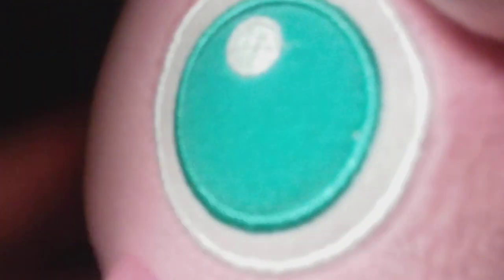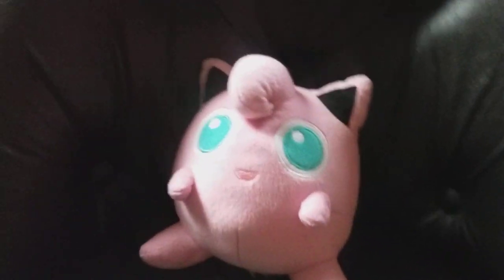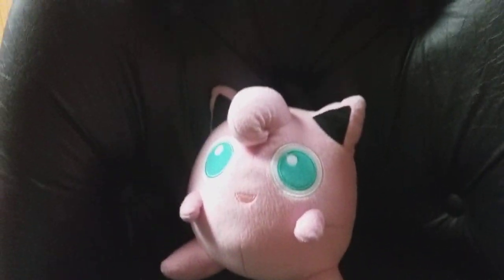Jigglypuff Tommy. This is such a good Jigglypuff plushie. There's so many good things about it. It's like the perfect size. The nubs, look at those cute little things. Its eyes are a cool teal color. The puff isn't that bad. A nice curl. Might need a couple stitches though. The feet are nice. I love this Jigglypuff. It's a great Jigglypuff. Let's move on.